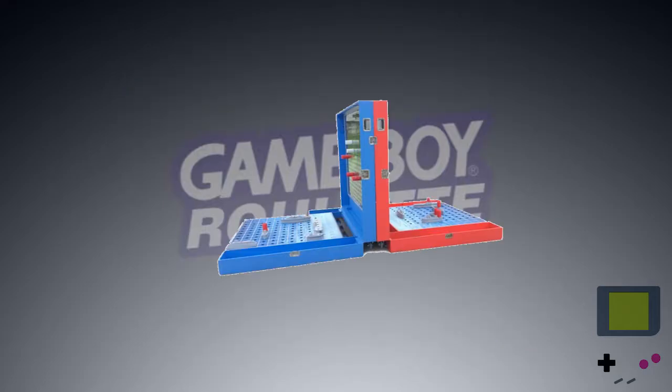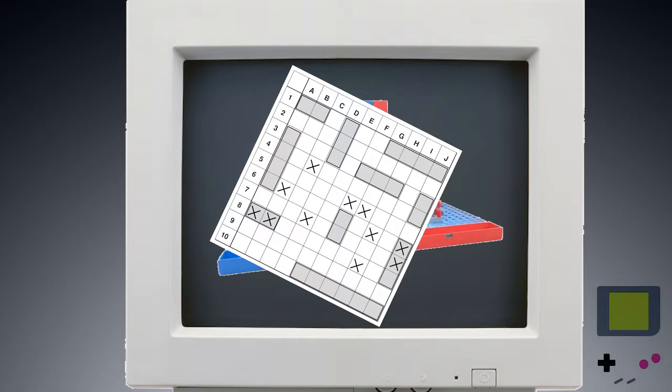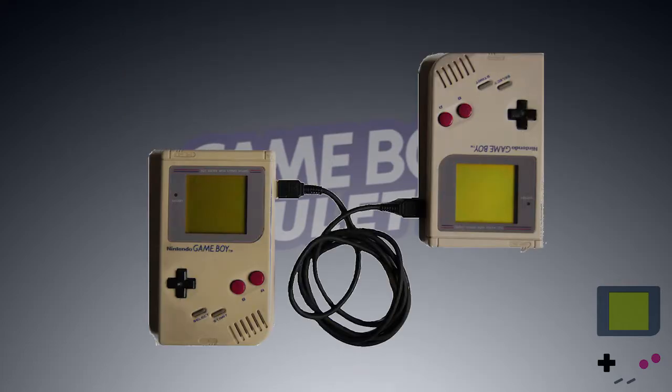And the thing is, Battleship is probably an easy one to convert, seeing as how it can be done with a single screen. Not to mention playing it multiplayer would be even easier, so it's only natural that it would show up on the Game Boy.